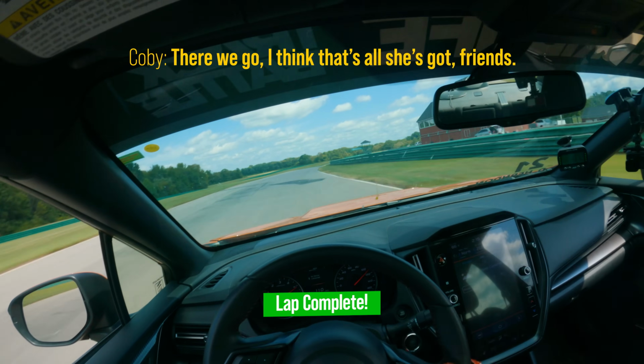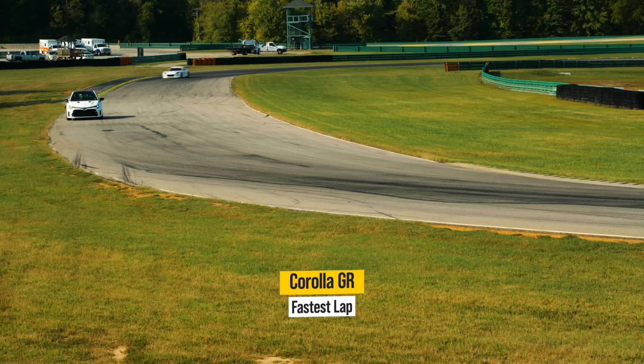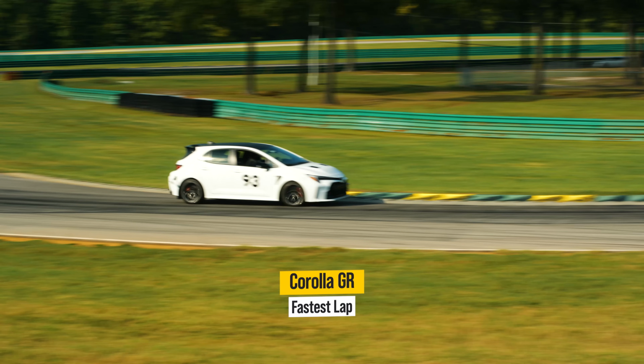There we go, I think that's all she's got, friends. Now I gotta go get a few more laps in each of the other cars just so we can have a really good comparison.